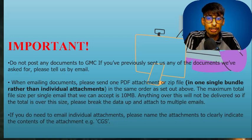By chance, if your document size is more than 10 MB, make sure that you split up the documents and label them with the proper name, GMC number, and the documents that each contains. And sometimes you might need to send an individual attachment. Then make sure that you have named the attachment in the email clearly. For example, if you are sending the certificate of good standing, just write CGS, your name, and the GMC number. All right, so that's about it.